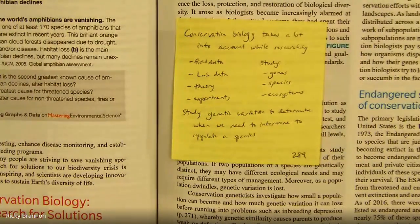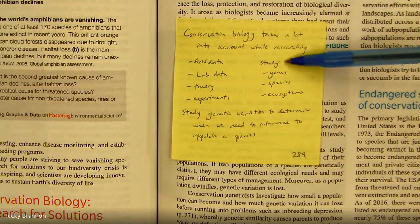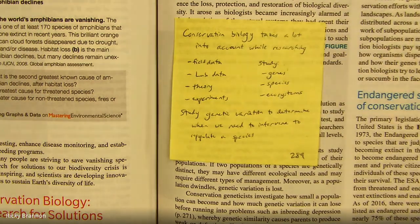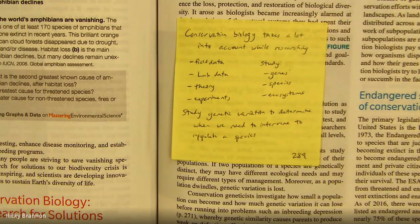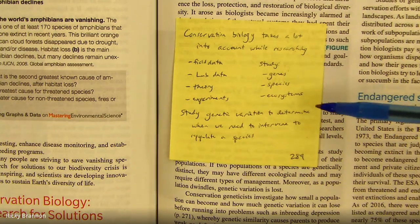So conservation biology takes a lot into account when it's doing its research. It's talking about field data, lab data, theory, experiments. It studies a whole bunch of things from genes to species to ecosystems. Basically, think of conservation biology as doing environmental science, but all that science work we briefly talked about, they're diving into all of that stuff.